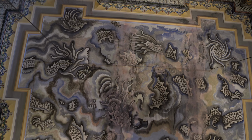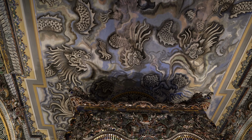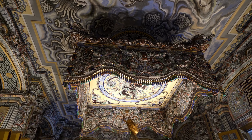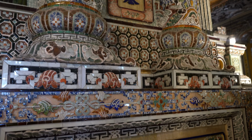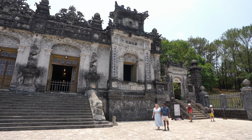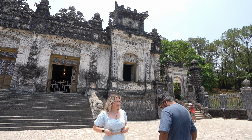And I love the dragons everywhere. They symbolize royalty. Everything is so ornate and stunning. Forget building me a Taj Mahal, I want one of these. They've built it in a way where the nature around it really complements it.